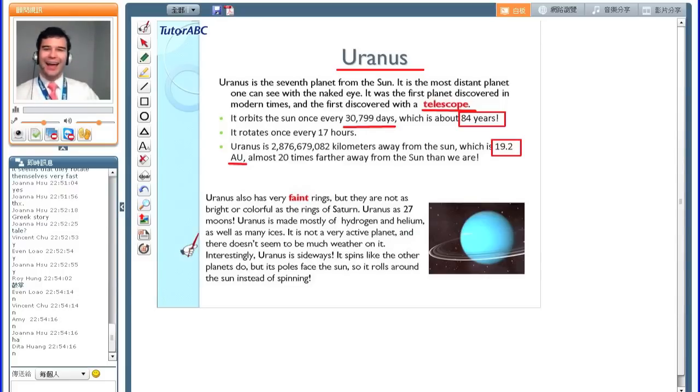Uranus is not a very active planet, and there doesn't seem to be much weather on it. Interestingly, Uranus is sideways. It spins like the other planets do, but its poles face the sun. So it rolls around rather than spinning. Does everyone understand this part here?